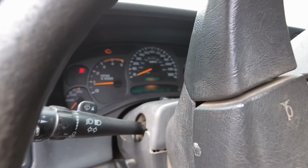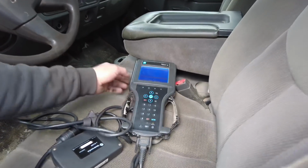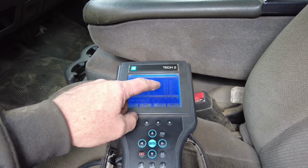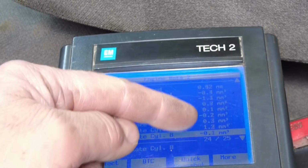Guys, so now that we have it started, it's been running for a while, we're gonna go ahead and check the injector balance rates. Right now we have the Tech 2 hooked up, and it's at engine temp. Current mileage right now is 282,000, which won't be once we're done with it. And what are we looking at, Mark? Balance rates are beautiful. I mean, wow. We got one that just hit -1. Obviously, it's -4 or +4 either direction. Those rates are beautiful, all of them.